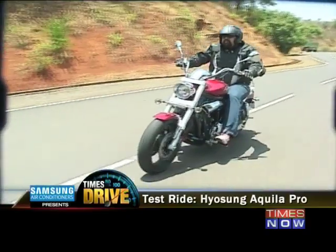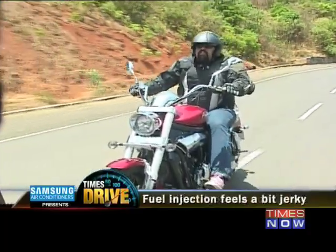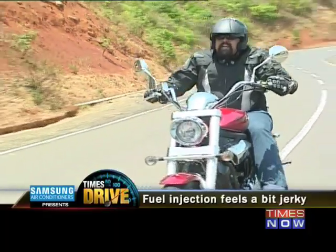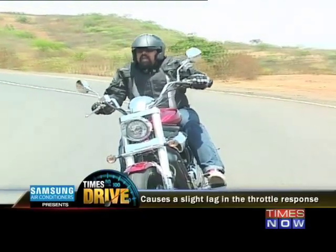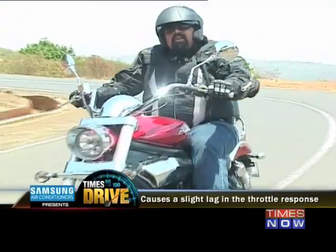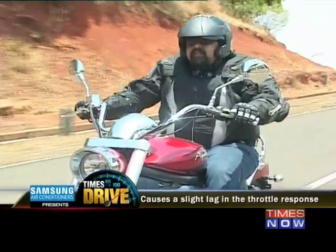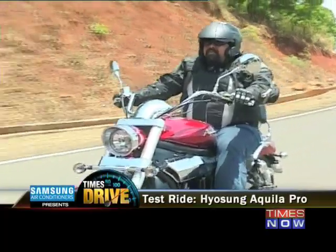If I do have to nitpick about this bike, I'd say one thing. The fuel injection on the FI system could have been a little more precise, but that's a problem with most bikes in this category. Twist the throttle, quite a bit of lag, and then suddenly a boom of power. Now out on the highway in a higher gear, it doesn't really matter, but out there in the city, especially when you're negotiating bumper-to-bumper traffic, it does become a bit of an issue.